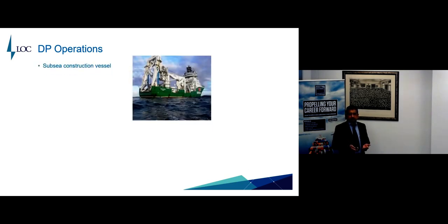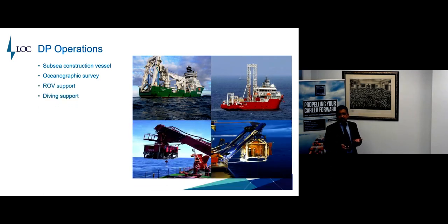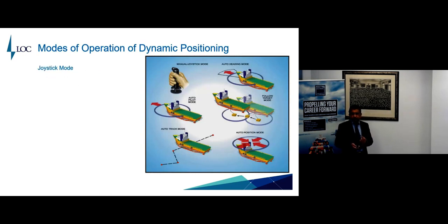And this is a subsea construction vessel on DP. This is like an oceanographic survey vessel. And then these are like ROV diving support vessels and things like that. So many other applications, but these are a few of them.